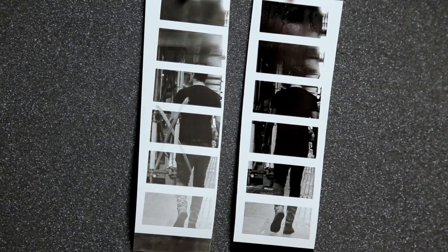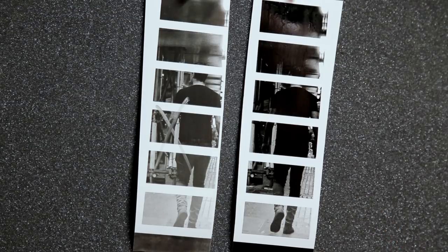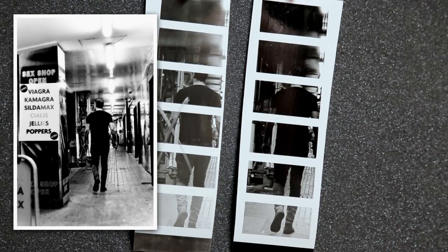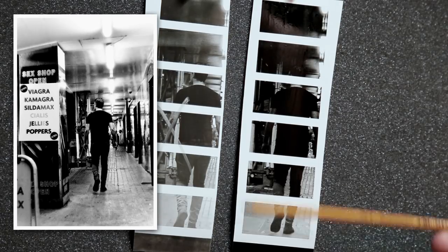So this is my first test strip. I'm going to start on the print with the guy walking down the sex alley with all the toys and stuff. Half of that stuff on the wall, I don't even know what they're on about. Viagra, I've heard of that one, but anyway, the test strip.